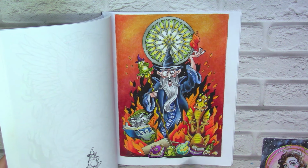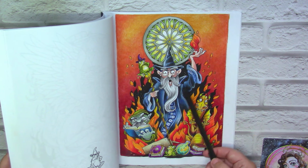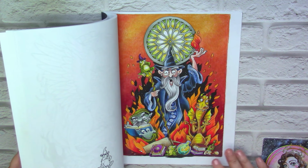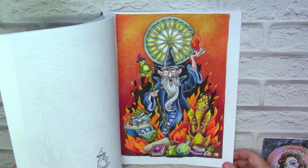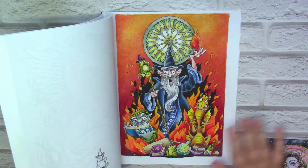And I again used this color contrast between red, orange and blue, which always works quite well. I can definitely recommend it for your autumn pictures, for your Halloween pictures. It always looks quite spectacular. Love this page.